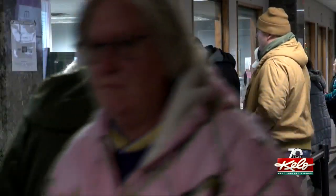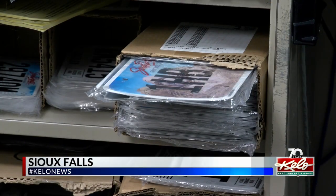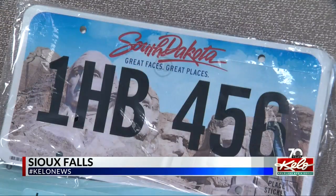The Minnehaha County Treasurer's Office has issued around 900 new South Dakota license plates since the first of the year. It's going well. People seem to be really receptive to them. And we get quite a few people coming down to the office to get them, and we're mailing quite a few of them out too.